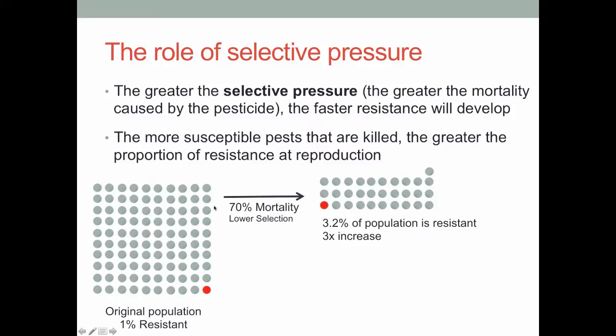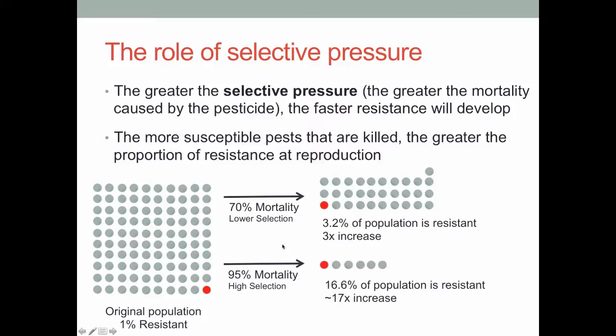So, as you can see, at this low mortality, we see an increase. And it's actually a pretty substantial increase. A 3x increase is pretty substantial. But what if we applied a really effective insecticide or pesticide? Something that's going to kill a lot more susceptibles than 7 in 10. Something like 95% mortality. Instead of having 30 susceptible individuals, now we only have 5 surviving. So that we go from a 1 in 100 ratio for resistance to a 1 in 6 ratio. So resistance is now 16.6% of the population, which is approximately a 17-fold increase in the proportion of resistance.